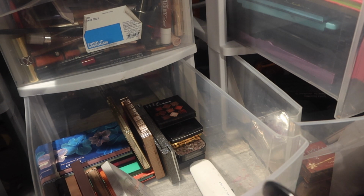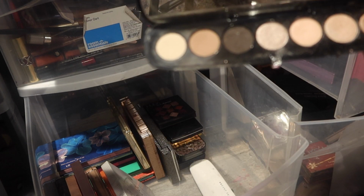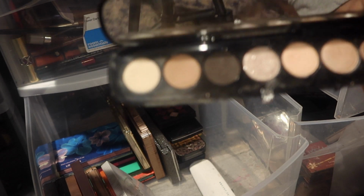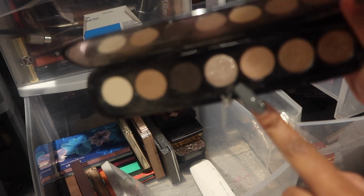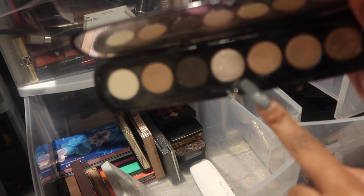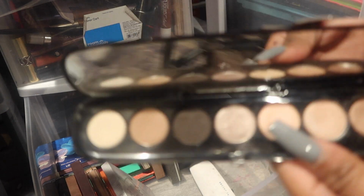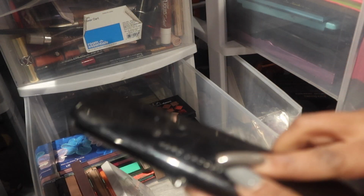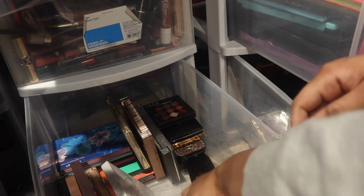I have this one. This is my favorite, the Lolita palette. It's such a staple. It's just classic. And it's not even really picking up the beautiful shimmers, because this color right here is so gorgeous. You could kind of see it, but y'all know my camera wanna act stupid. Hold on, y'all. I'm gonna probably have to change the setting or something. I don't know, but this color is so gorgeous. The Lolita palette. This is another staple palette.